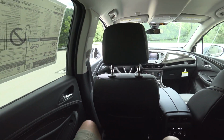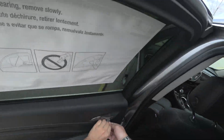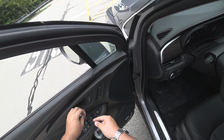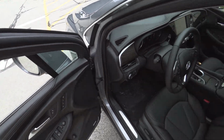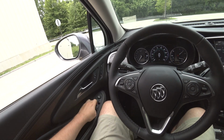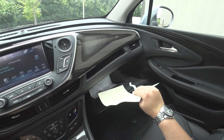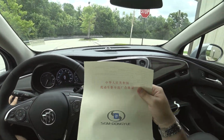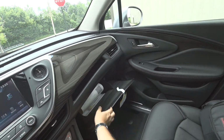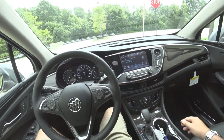Nice back seat area. Nice soft leather. Still got all the protective wrapping on it. Some of you may find that, what's it called? Like ASMR or whatever. Just put that in there for now. Automatic windows. Some of the shipping documents. Nice little storage cubby here. But yeah, without further ado, let's head out on the road.